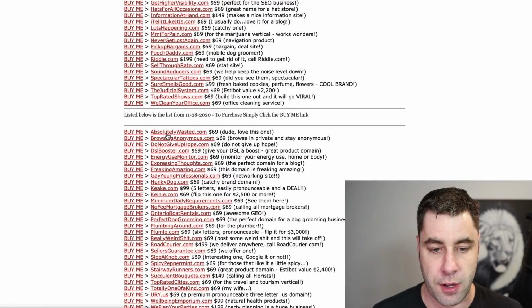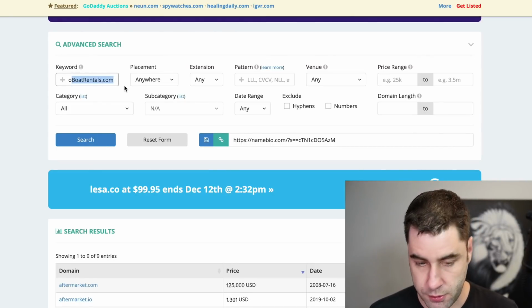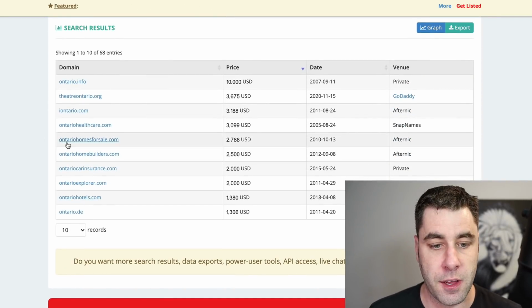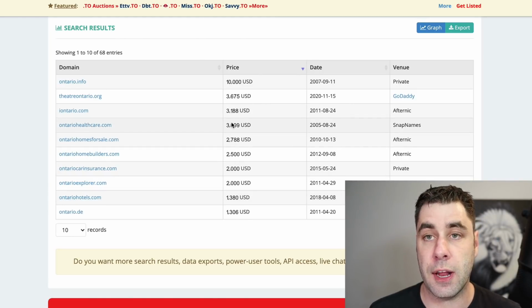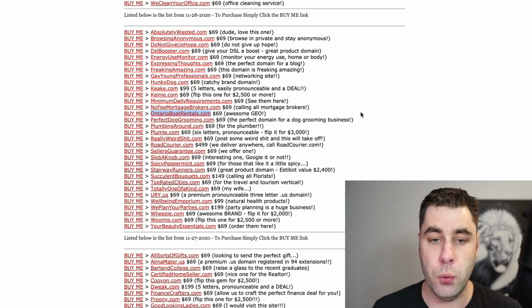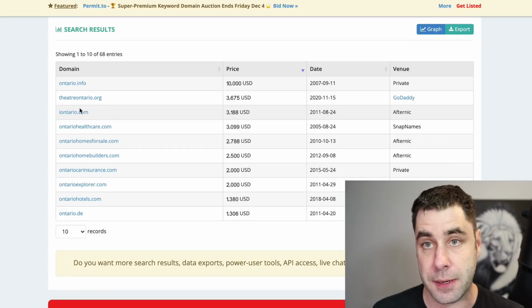So let's try that Ontario one. So Ontario Boat Rentals. We're actually going to use this one in a second. We go back to the keyword Ontario. I don't know if I'm pronouncing that right. And this is probably a better example. We can see that Ontario Homes for Sale, Ontario Home Builders, Ontario Car Insurance, Ontario Explorer, Ontario Hotels, these all sold for like $2,000-$3,000, and this is Ontario Boat Rentals, right? So we know that these sell for good money because these are actual real sales results from the specific domains with that specific keyword in it.